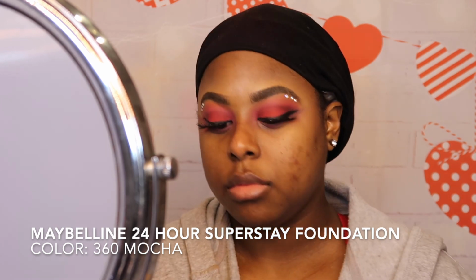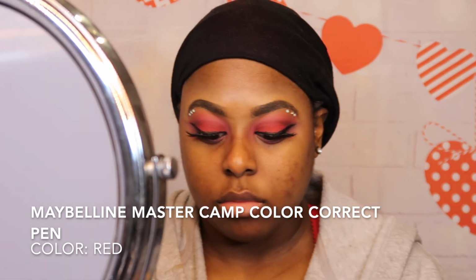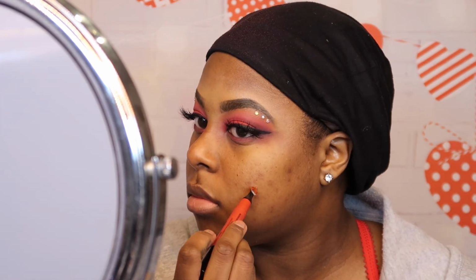Alright, now for our foundation. Now this foundation was my staple foundation all summer 2018. I'm also using this color corrector pen, which is super convenient to correct some dark spots. Thanks COVID for all the extra pimples that I did not need.